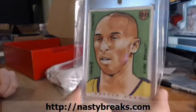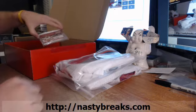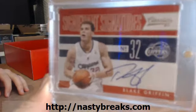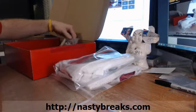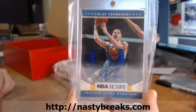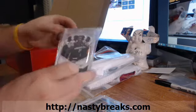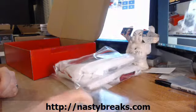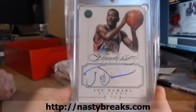Kobe Bryant is the sketch card, and that is going to JDM. We got Blake Griffin, 24 of 99, significant signatures. We have Klay Thompson, Hoops rookie auto. Michael Kidd-Gilchrist, of 49. Joe Dumars, 3 out of 5, out of Flawless.